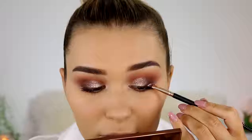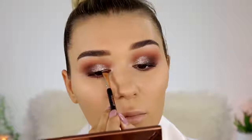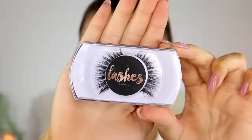Oh my god, I have so much energy. I love it. Anyways, I'm going to take an angled brush with that dark chocolate brown, and I'm just going to run that above my upper lash line to make the lashes look super full. So on top of that, I'm just going to pop on some falsies to make them, you know, amazing and like formal, prom worthy.